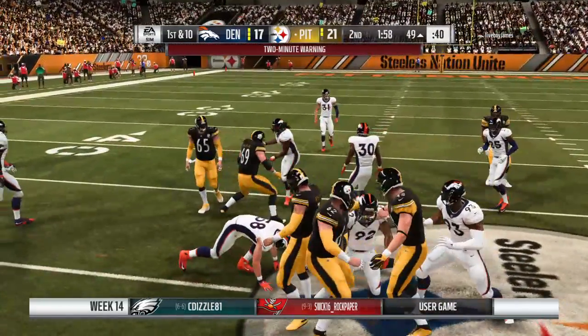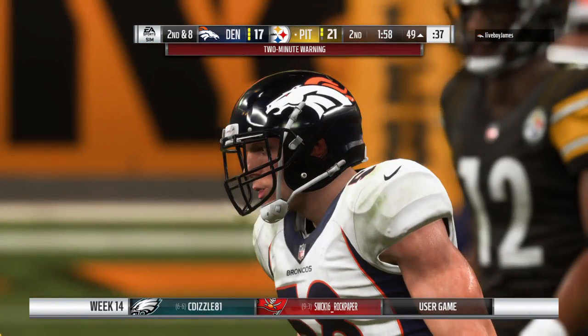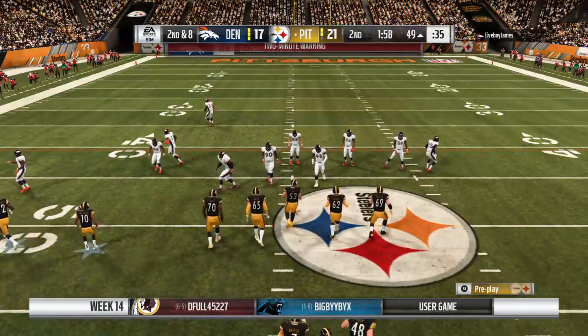They run. It's Gurley. And he's got it across midfield and into Denver territory.